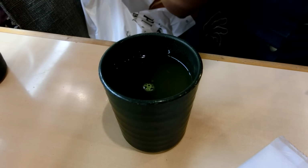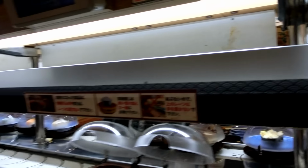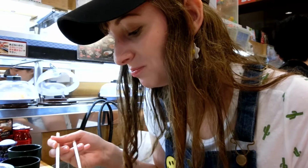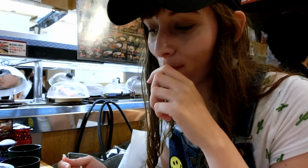There she be. We got ebi avocado. Get out of here. Yeah, they always put a lot of onion on them. Yeah, an entire mouthful of onion. It's surprising. I eat less sushi in Japan than I did in Australia, even though it's cheaper and better here.